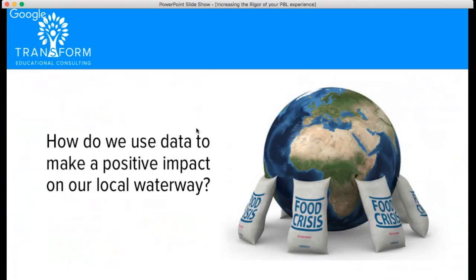So think about really what is kind of the real world issue within that topic. If you've done your brainstorm well, you know it's a real world issue, but we're going to get a little bit more concrete. And this particular question in regards to sustainability is, how do we use data to make a positive impact on our local waterway? This is the focal point. This is what the whole project is going to be built around. That is step number one.